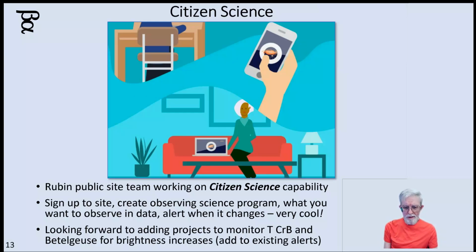I'm looking forward to them getting the citizen science site working, and I'm going to put in requests. I probably won't beat the first people to it, but I'm going to see that there is a monitoring item for T Corona Borealis for the nova, and another one for Betelgeuse, the supernova.